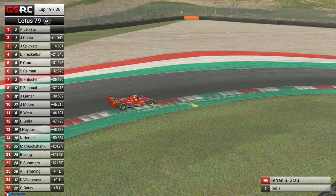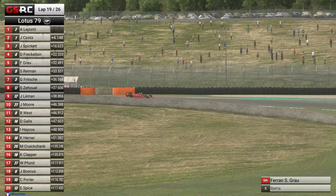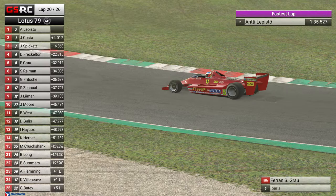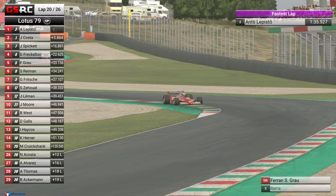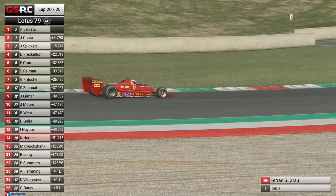Between the aerodynamics and just the extremely stiffly sprung package, yeah, you're absolutely right. You want to keep the, call it the platform level at all times, and as soon as you go bouncing over the curbs, it unevens that platform, and the grip all of a sudden goes away. Andy Lapisto lays down another purple fastest lap at 35.527 as we continue to watch Farron Grau be stalked by Sam Ryman. And Gernot Freesia has already closed that gap down to 2.5 seconds between himself and Sam.